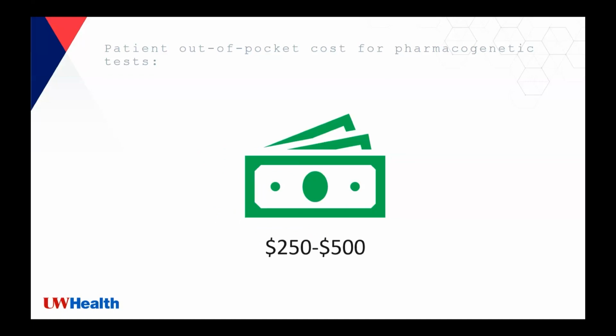Now that's like if they want to get a whole genome sequence, you might be talking 10,000. If they want to get specifically tested for certain genotypes related to medications, it's around that $250 to $500 range.